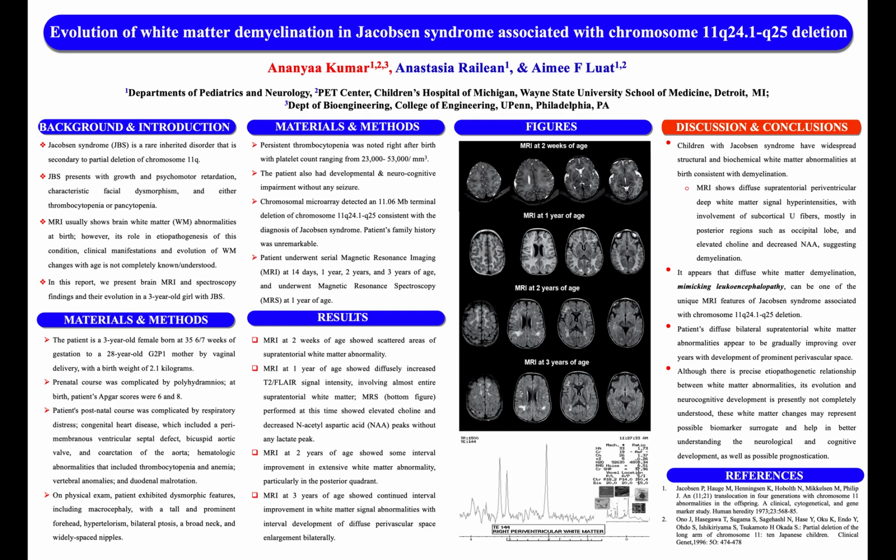Central nervous system involvement is seen in the majority of Jacobsen syndrome cases, often manifested as developmental delay and including MRI abnormalities such as cerebral atrophy and leukoencephalopathy. There were also cases with brain hemorrhages associated with severe thrombocytopenia. Even though our patient had a low platelet count during infancy, her susceptibility-weighted imaging was negative for brain hemorrhages.